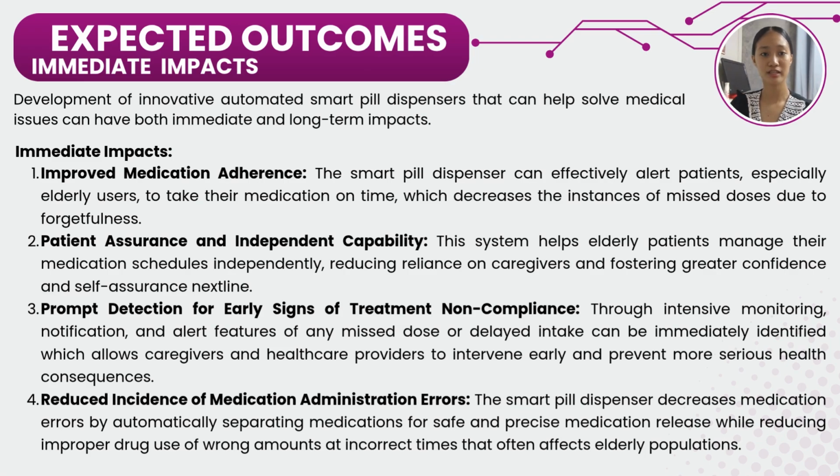And the next is reduced incidence of medication administration errors. So the smart pill dispenser decreases medication errors by automatically separating medications for safe and precise medication release while reducing improper drug use of wrong amounts and incorrect times that often affects elderly populations.